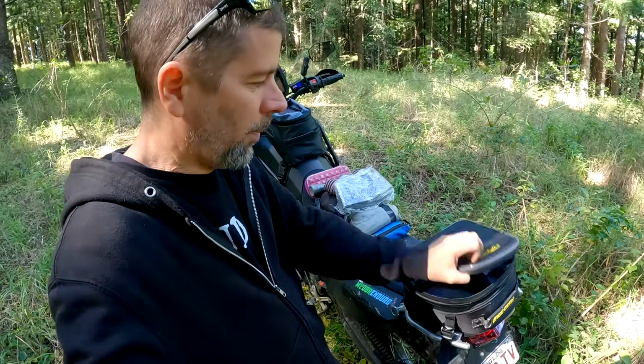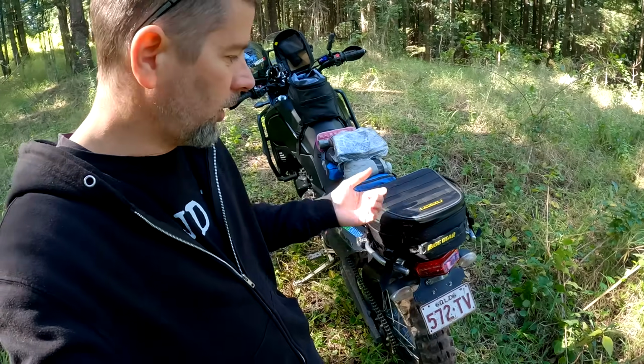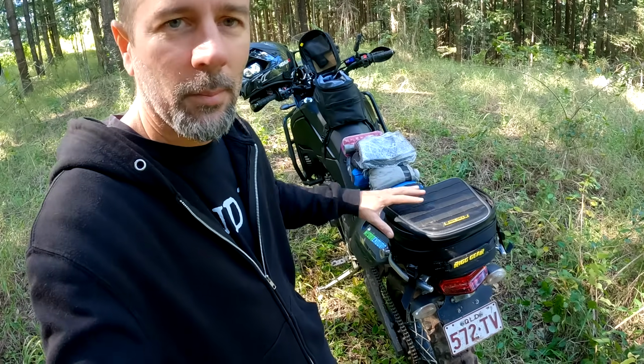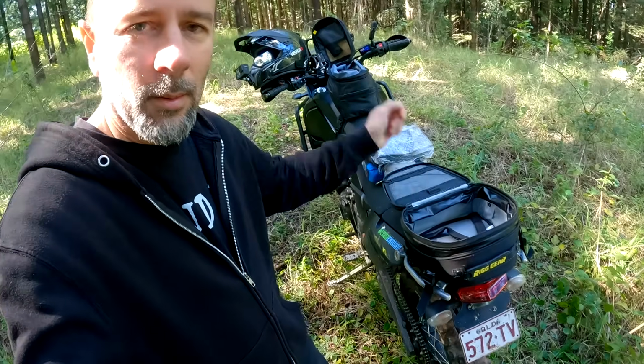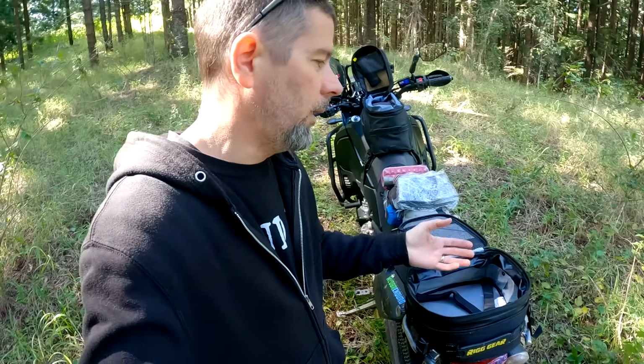So yeah, as I said, 6.5 litres, and just being able to open it without having to untie anything, you just open the zip and you're in there. You can put stuff in, grab the tools out or whatever without having to untie a bag. I know for me it's a big thing.